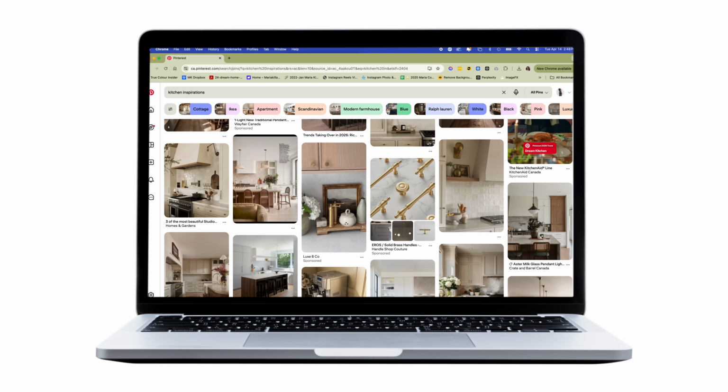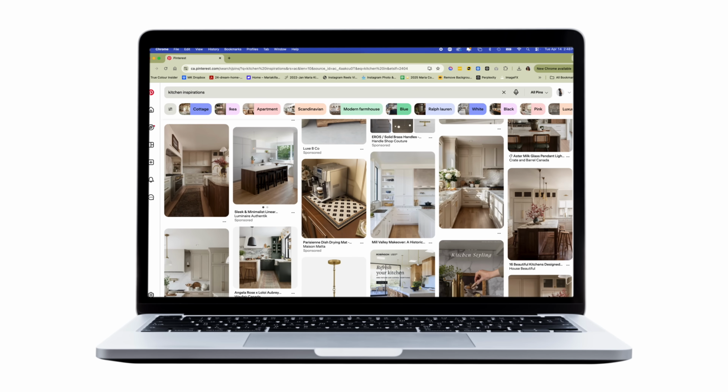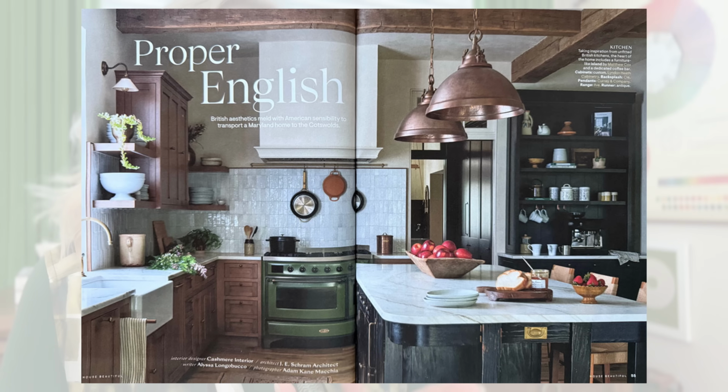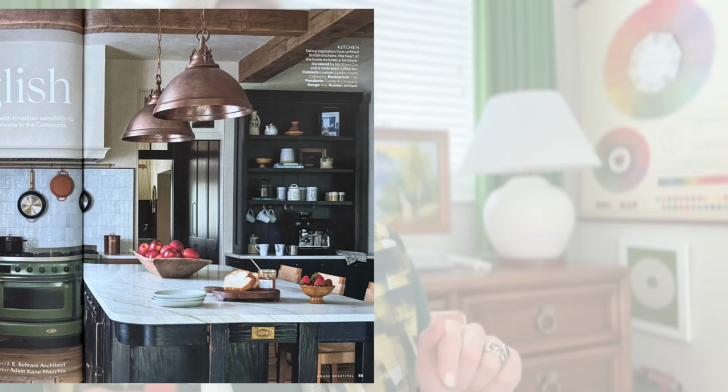We've all seen hundreds and thousands of kitchens on Pinterest and Instagram. The tricky part is knowing what will have the most impact in your kitchen. What's going to make your kitchen the dream kitchen? A dream kitchen doesn't have to mean the perfect inspiration that you're looking at today. Your kitchen can be dreamy for you.